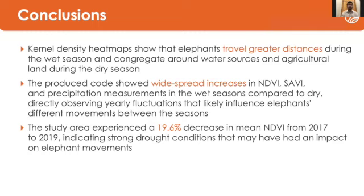Conclusions drawn from our data analysis support the theory that elephants travel greater distances during the wet season and tend to congregate around water sources during the dry season. The Earth Engine Code quantified widespread increases in greenness and precipitation measurements in the wet season compared to dry. These observations suggest that crop raiding events are most likely to occur towards the end of the wet season, when crops are ready to be harvested and elephants are less stagnant.